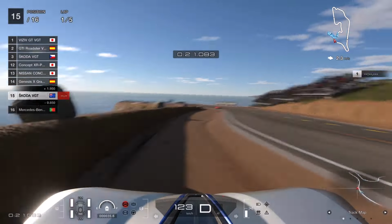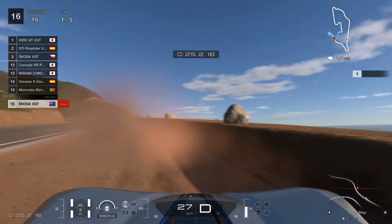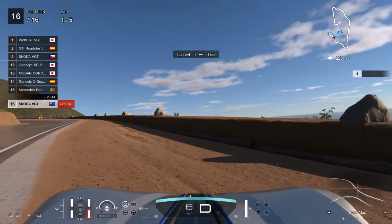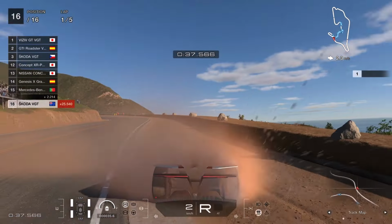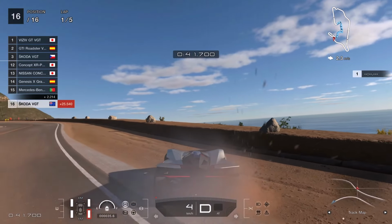And I've just done exactly the same thing, clipped the inside, sent us into a spin, and the same thing happens again. We get this weird instance of wheel spin, and we just are trying to accelerate out of it, and someone will need to explain to me what's going on here, because I do not understand it at all.